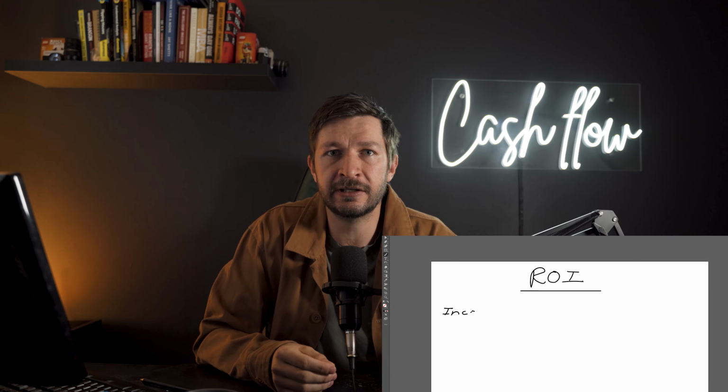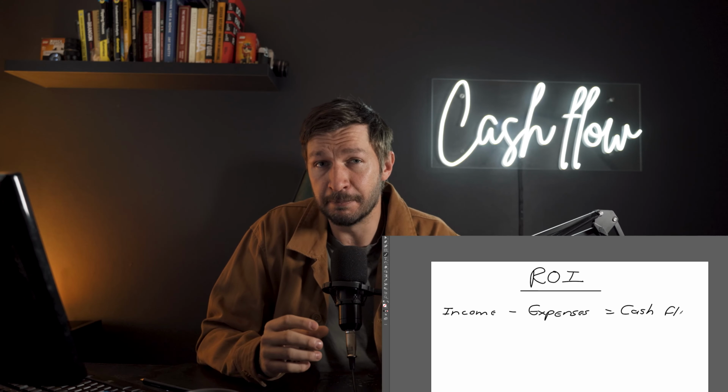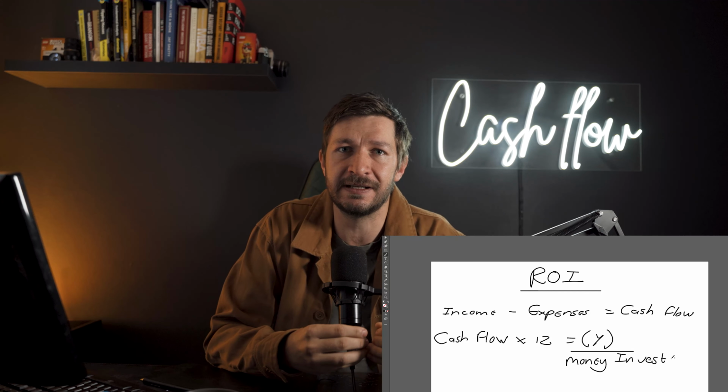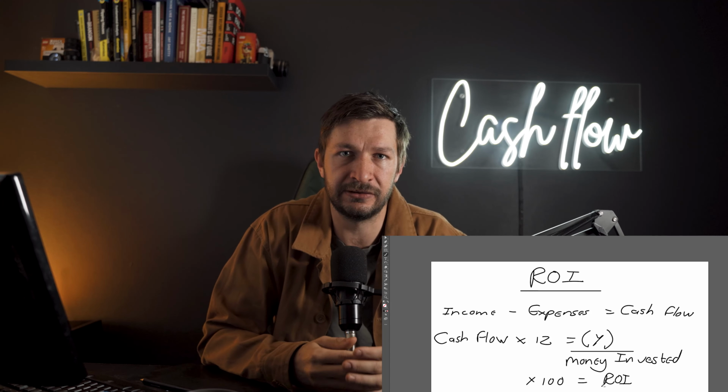This is where you take your total income, you deduct your total expenses, and the amount that is left gets multiplied by 12, which gives you your annual income. You divide that by the money that you invested in the deal and multiply it by 100 to get it in percentage form. These three rules are very important, and they're rules that I use on each and every deal that I analyze. I use them daily, so never skip these calculations.